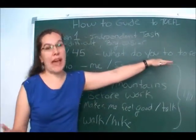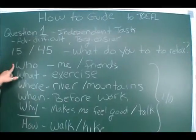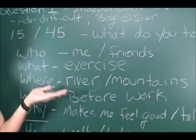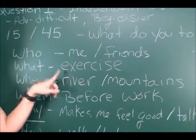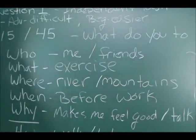So for example, this is a very common TOEFL question. What do you do to relax? I've seen that many, many times on TOEFL exams. So for me, who, I do it with me and friends. What, I exercise. So your first response could be, when I want to relax, I usually exercise. I either do it by myself or with friends. There you go. You have two sentences right there.